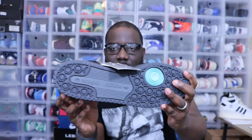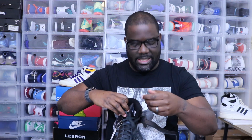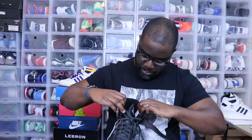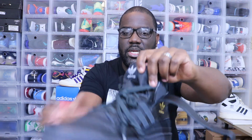Man. Blue on the bottom. Is that blue? That's more like a teal, more like a teal there on the bottom. Let's go ahead and unstrap them a little bit. Nothing on the back of the strap. Black laces. Alright. And then here's your tongue. White Adidas logo there, more so silver. And then on the back there.